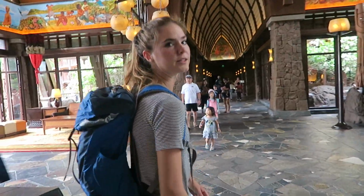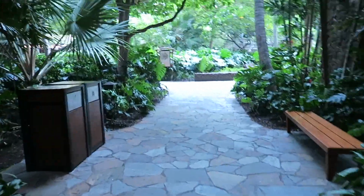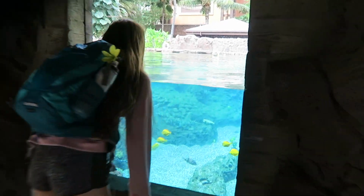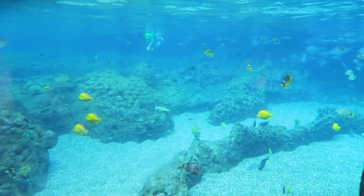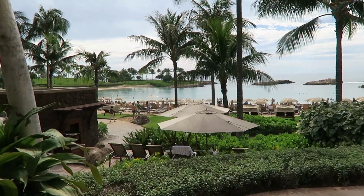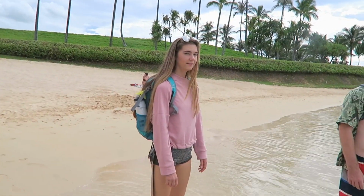Where are we, Nina? We're at the Disney Resort. Wow. Oh, this feels like a jungle. Wow. So we can get snorkels? Oh my gosh, that's so cool. A lot of them. Over here. This resort is amazing. They're getting married. Is it warm? Yeah, it's really warm. Nice.